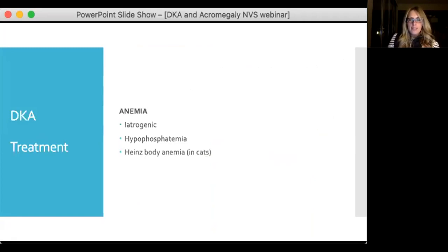I think anemia is something that's often overlooked, particularly in cats with DKA. So the anemia can be iatrogenic, but it certainly can be hypophosphatemic. And in cats in particular, they get a Heinz body anemia. Cats are really prone to Heinz body anemias in critical illness, and it's possible that ketosis just enhances that risk. So some owners should be prepped that some cats, or any patient, but certainly some cats, actually do need a blood transfusion during their treatment for DKA. It's rare, but it certainly does happen.